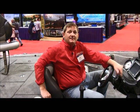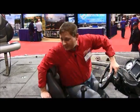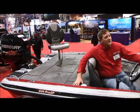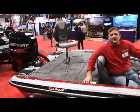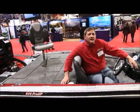Over 25 years of tournament fishing, Phoenix is by far the finest fishing boat I've ever had the chance to own. There's several reasons why. Teamed with a Mercury Pro XS 250, such as this one, it's one of the fastest boats on the water, but it's also one of the finest boats in rough water.